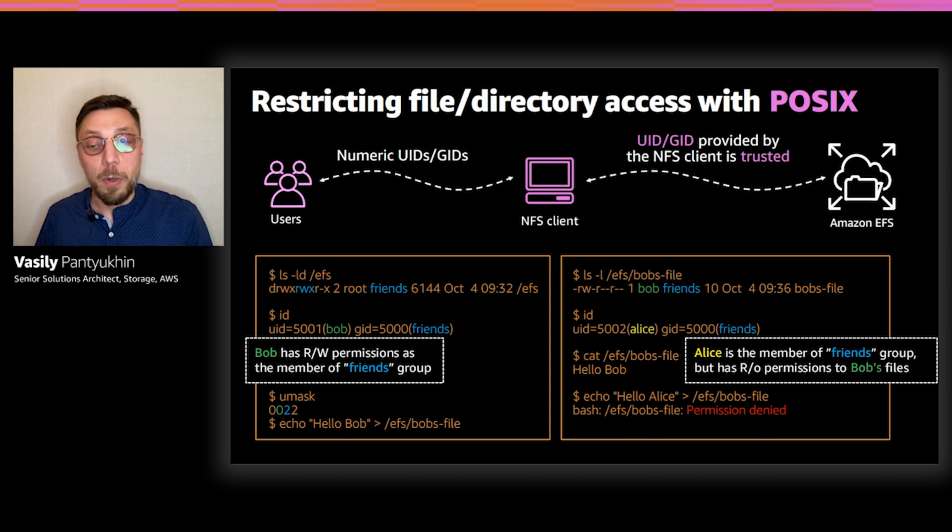And user ID and group ID provided by NFS client, by your Linux machine, is always trusted by Amazon EFS. EFS as NFS service does not check and is not able to check your permissions. So it just accepts and trusts you. It is a basic thing.